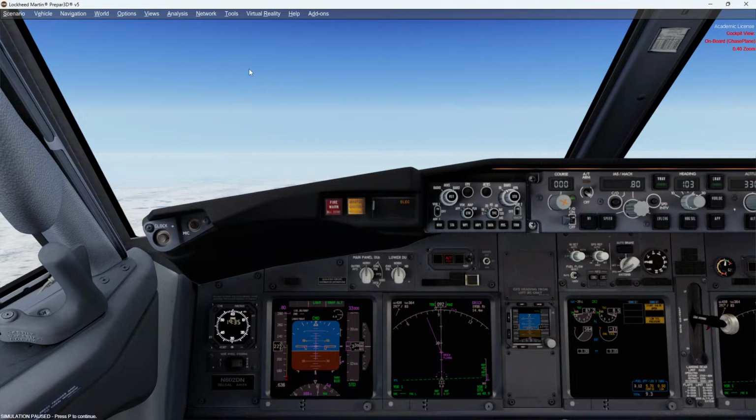Okay, I've got to pause this. Approach 135.47. We'll see you. Okay, why do I have... Why all of a sudden do I have an... 2 Victor November. Why do I have an engine failure?